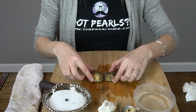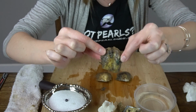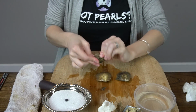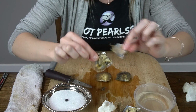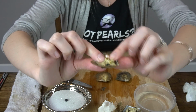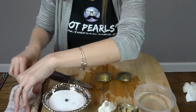All right, so next one here for Renee. This one, the small one with seagrass on it. It's got a really cool stripe on it. Whoa, lots of seagrass on the back. And this one is small. Ooh, is that a white or pink? Looks like pink? Oh yeah.